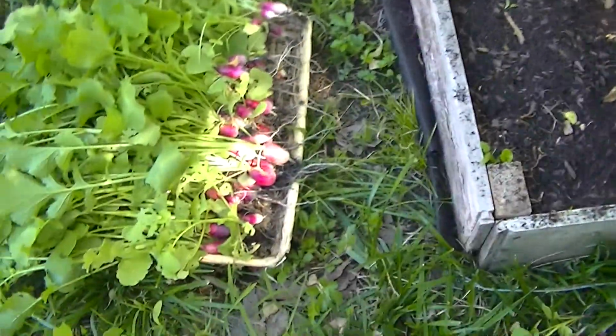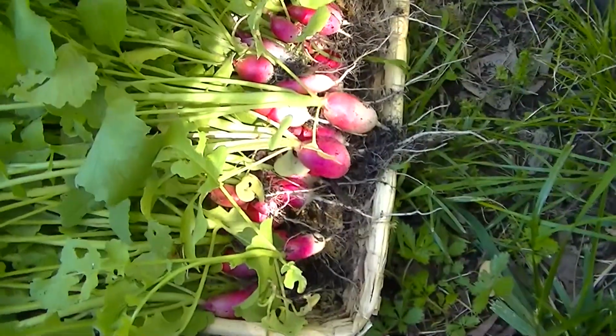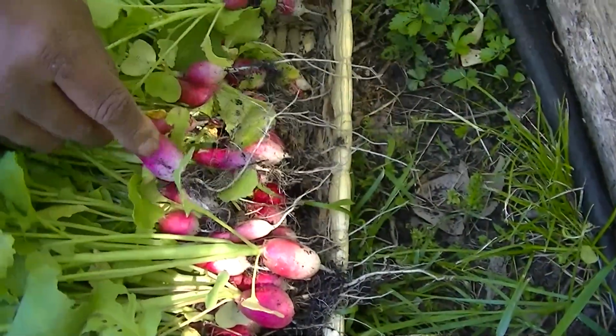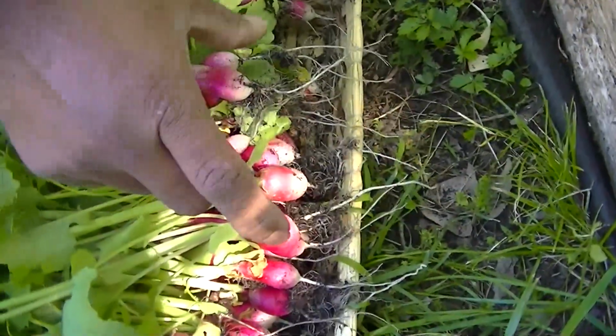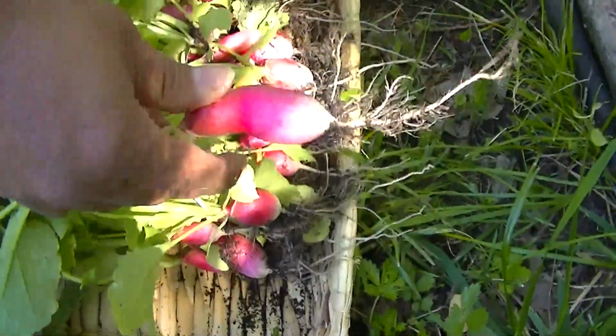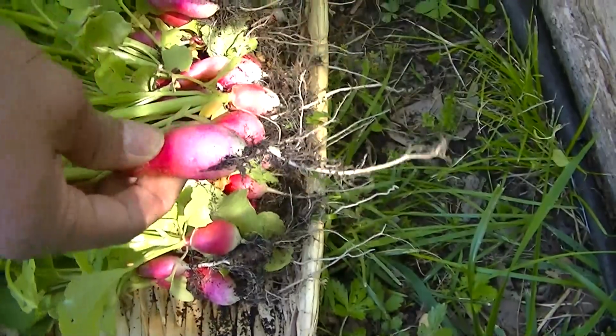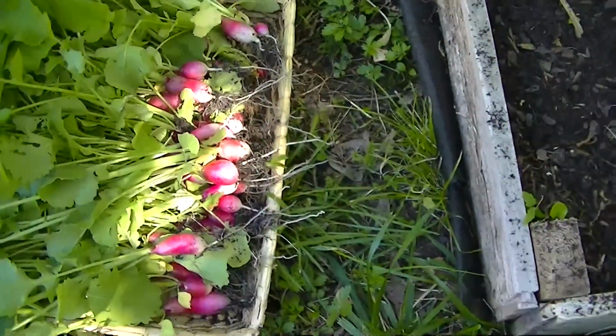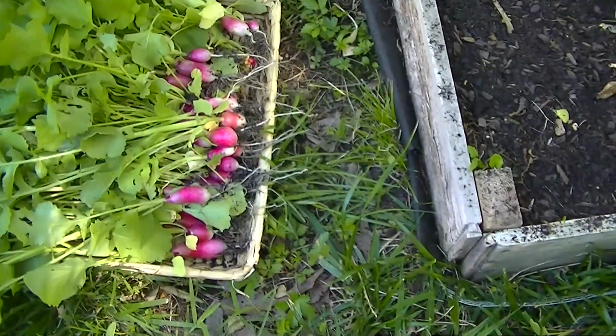And these are the radishes. They're probably about an inch long. They're supposed to grow a little bit longer than that. Some of them made it. Maybe it's supposed to be about this size or a little bigger. But I'm going to probably pickle these, use them for my salads.